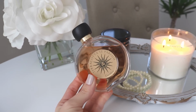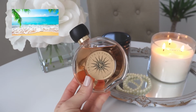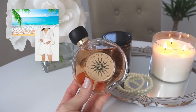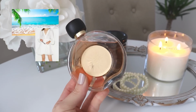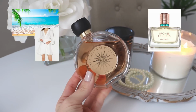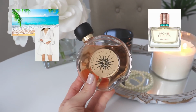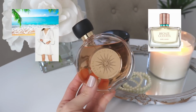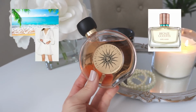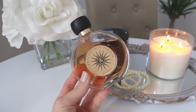So this, you guys, is pretty much summer in a bottle, but not just summer in a bottle. This is classy, beachy summer in a bottle. It is so beautiful. A lot of people compare this one to Bronze Goddess from Estee Lauder. I have Bronze Goddess, and I have to say I prefer this one. And I like Bronze Goddess a lot, and I'm gonna keep both of them because I think they both have their place. But this one just takes it a notch higher.